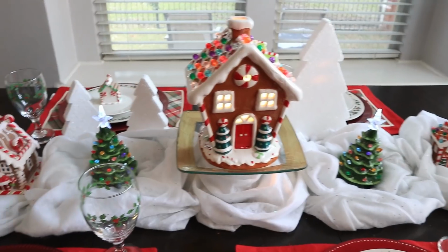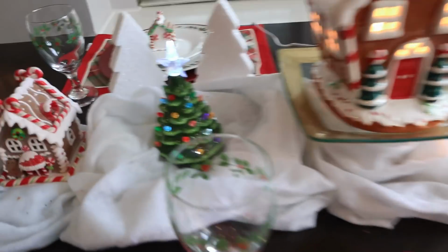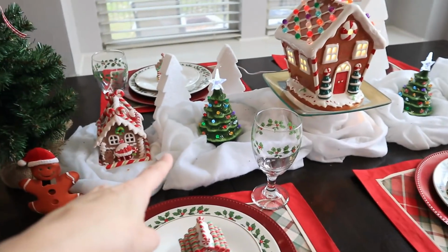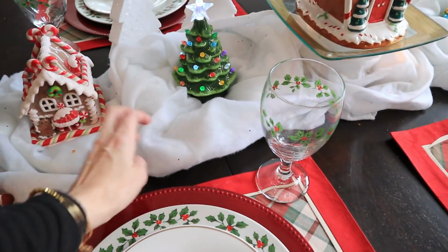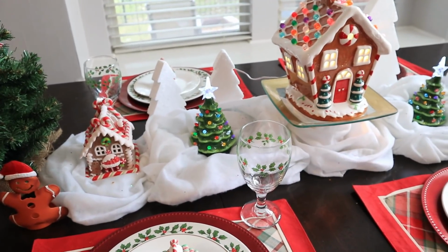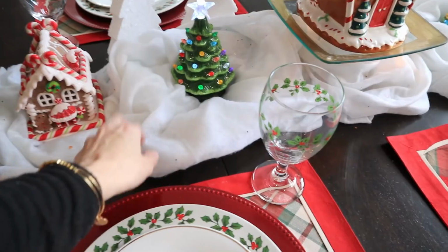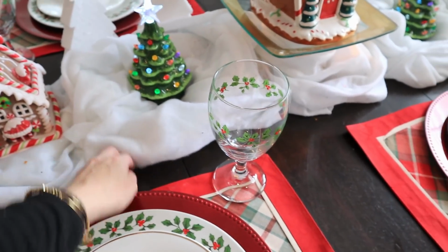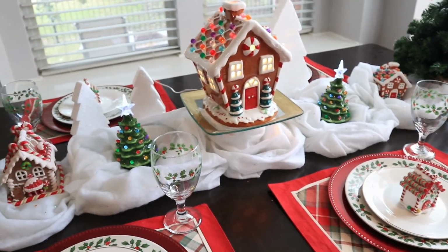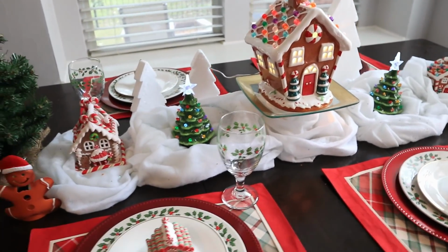And then that one's lit up, and then the trees, it's hard to tell, but the trees are lit up too. I'm also not the biggest fan of these snow blankets that I got from Dollar Tree. I actually wanted something to look more like snow rather than these swirls looking like an actual blanket that is just tucked in. But we're going with it this year, but next year I will be changing that up.